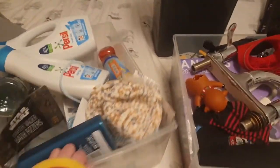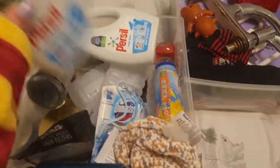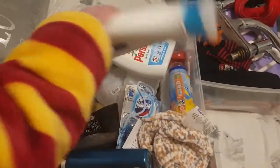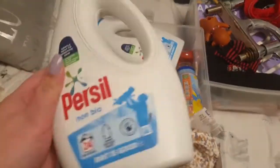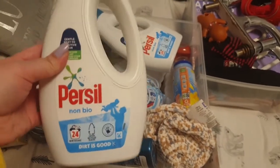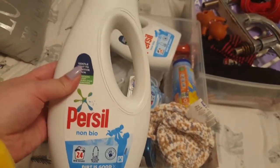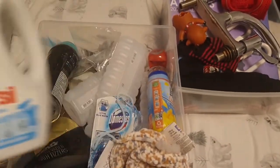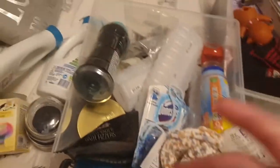In the box, I'm going to chuck things out as I normally do. I've got two of these small personal non-bio. Please excuse my hoodie. It's a Harry Potter one. I'm a bit chilly. Two of these. I think I'm an absolute convert. I think you're pretty much only ever going to see Persil from me now because I'm really enjoying how these are cleaning my clothes. So there's currently two of these that we've used this month.